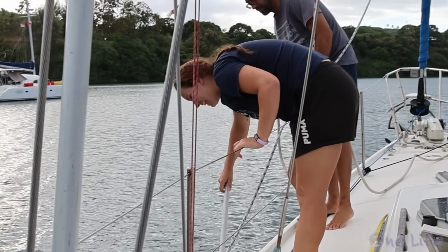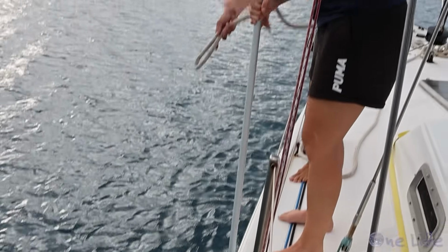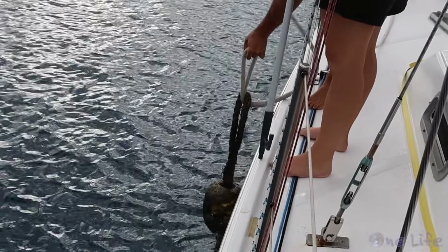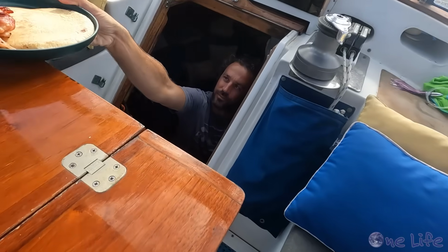Get it in there. I'm trying. Ah, there we go. Got it. Gary showed Hannah how to pick up and tie off to a mooring ball, and then it was time for a big breakfast enjoyed in the protection of the flat waters of this natural harbor.